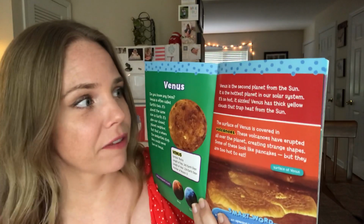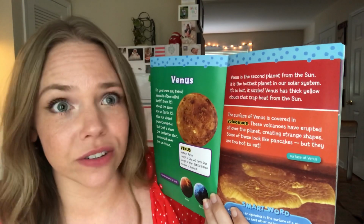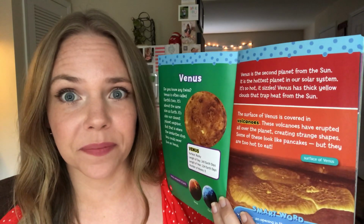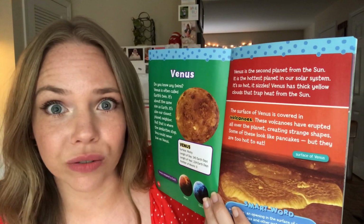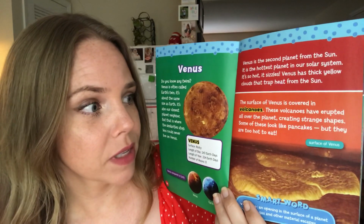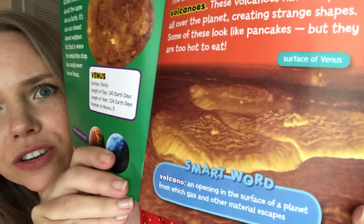Venus is the second planet from the sun. It is the hottest planet in our solar system. It's so hot, it sizzles. Venus has thick yellow clouds that trap heat from the sun. The surface of Venus is covered in volcanoes. These volcanoes have erupted all over the planet, creating strange shapes. Some of these look like pancakes, but they're too hot to eat. There's the surface of Venus.